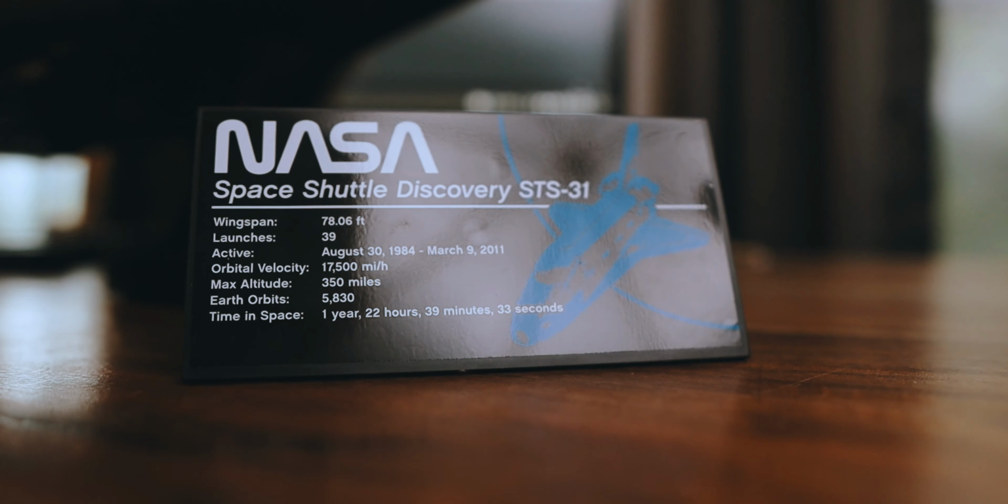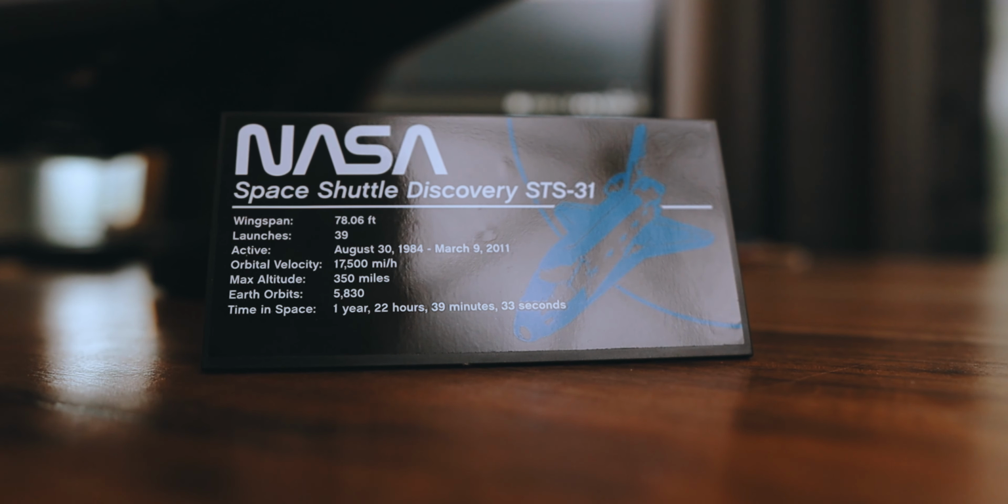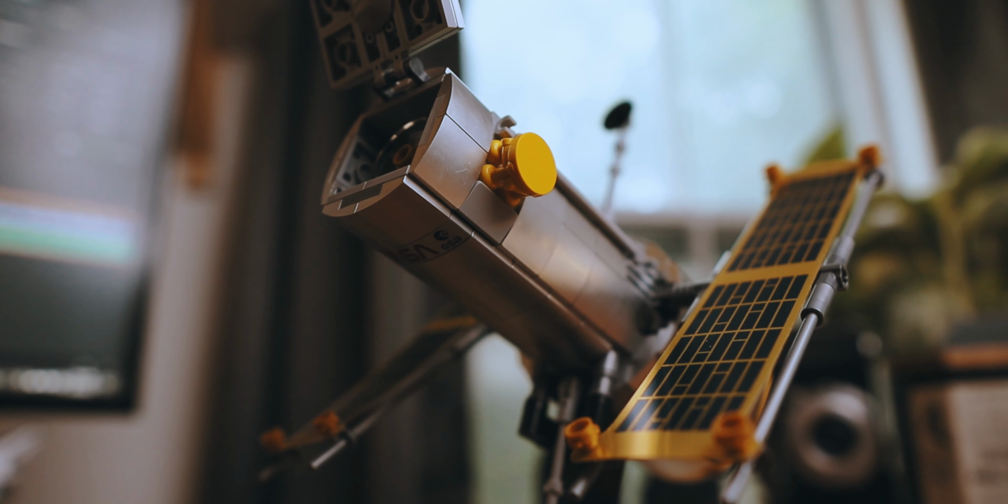So this set is specifically commemorating Space Shuttle Discovery's STS-31 mission, which was the mission that launched the Hubble telescope. So not only are you getting Discovery, but you're also getting the Hubble telescope. And this is not by any means just a side build for the shuttle. This isn't something that Lego just threw a couple extra pieces in for. Like, this is very much a significant part of the set.